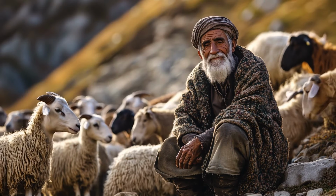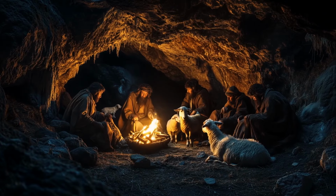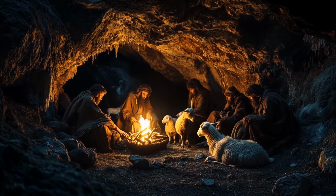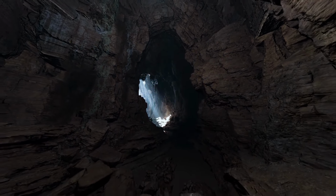The art and animal bones show that the people who used the tunnels were probably sheep and goat herders. They're still piecing together whether these groups lived in the tunnels for extended periods or just used them as temporary shelters.